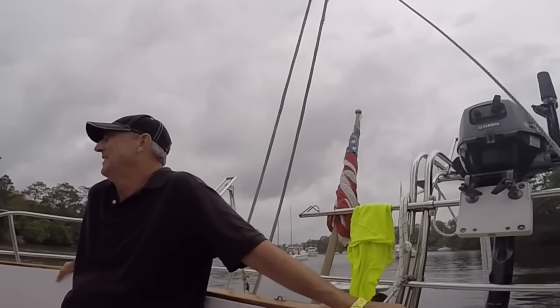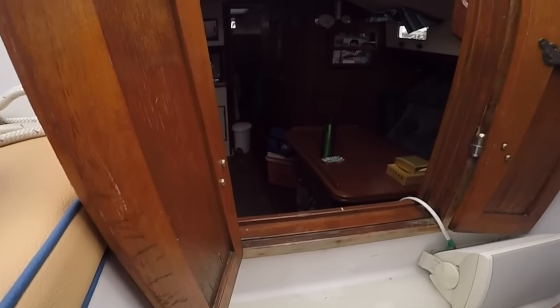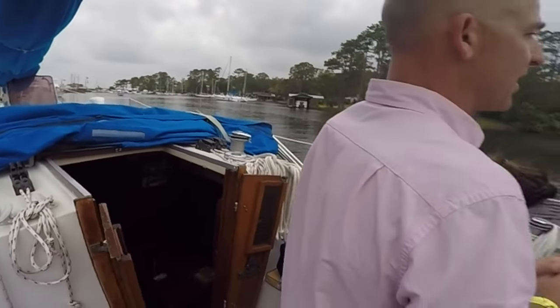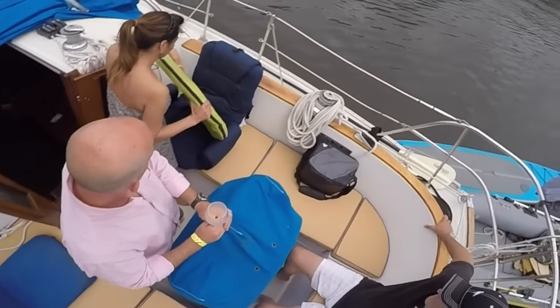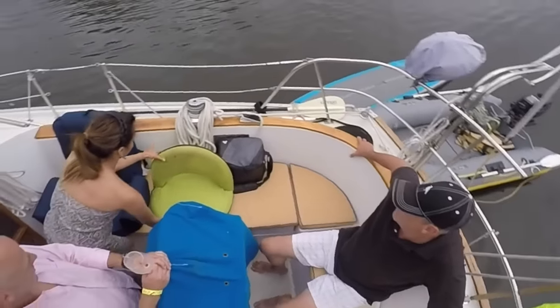And the companionway height is what actually astonishes me. This is like 4 feet. Well, it really has a cloudy, but yeah. I tell you, with it being cloudy, it kept the temps down. The cockpit as well on the Nonsuch is super spacious. You can easily fit 6 people here comfortably.